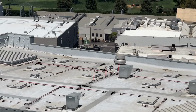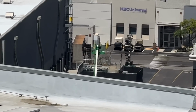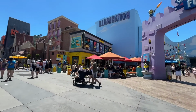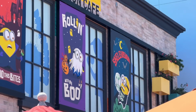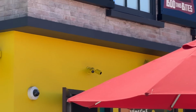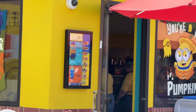However, here's a pretty neat look onto Texas Chainsaw Massacre. Over at Minion Cafe, we actually have some new Halloween banners and new vinyl stickers. So these are completely new pieces of artwork. They actually haven't used these before. And that kind of gives me hope for them to bring a new Halloween menu over here to Minion Cafe.